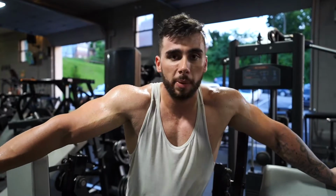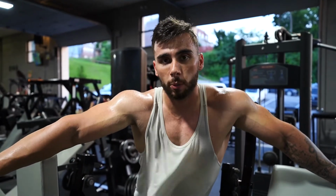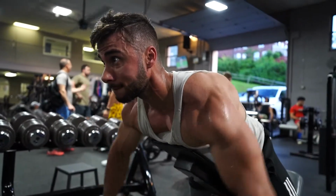Up next is going to be incline rear dumbbell fly, supersetted with some rope face pulls. I believe it's four sets, 12 to 15 range, once again.